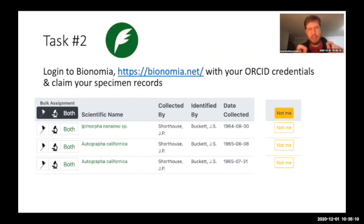And so what you get presented immediately is a series of tabs in your profile, one of which is going to be your candidate specimens, the things that might be yours because they match your name or your aliases in some way. And so the first exercise might be to say, yep, that's the one I collected, or that's the one I identified. You can do that in bulk in the screen that you see. So the little collecting net there on the left will be your indication that you collected that one.